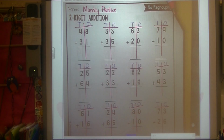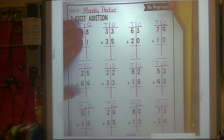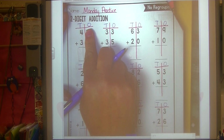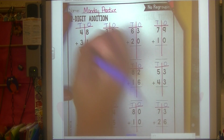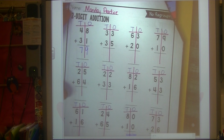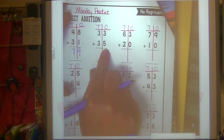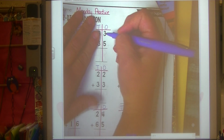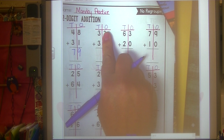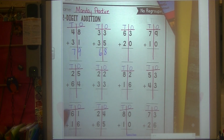Right up at the top. Start with your ones. 48 plus 31. 8 plus 1 equals 9. 4 plus 3 equals 7. Your answer should be 79. The next one, 33 plus 35. Your ones first. 3 plus 5 is 8. 3 plus 3 is 6. Your answer is 68.